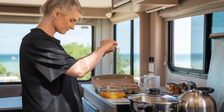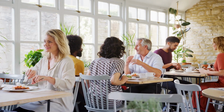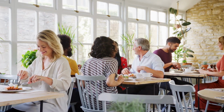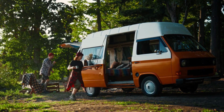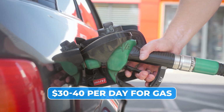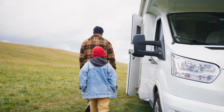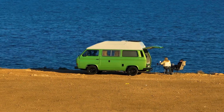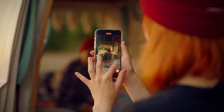And yes, you can absolutely cook your own meals, which saves a fortune because New Zealand restaurant prices are enthusiastic. Here's the reality check though. Camper vans drink fuel like a hobbit drinks ale. Budget $30 to $40 per day for gas. Also, Freedom Camping has some restrictions, which we'll cover later. But overall, campervan wins for flexibility, experience, and Instagram-worthy morning views.